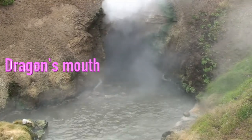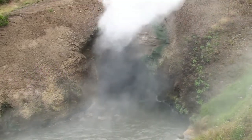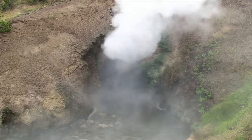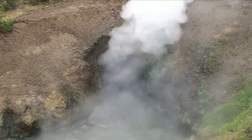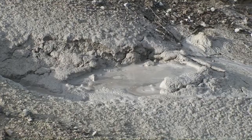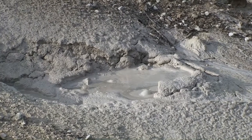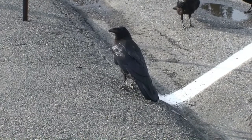Dragon's Mouth. That's a mud. You're not scared.